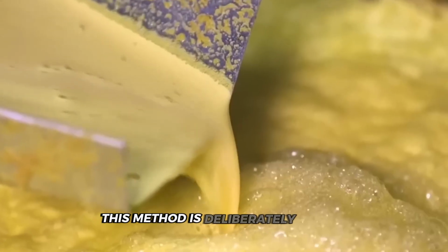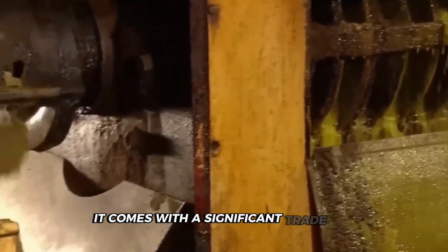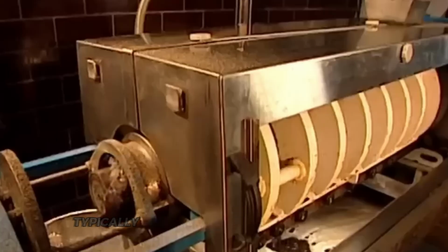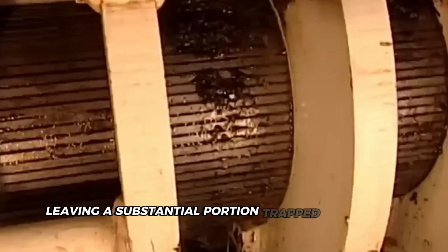This method is deliberately gentle, and while that's great for quality, it comes with a significant trade-off. From every 100 kilograms of seeds, cold pressing typically yields only about 38 liters of oil, leaving a substantial portion trapped in the seed cake.